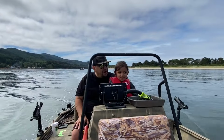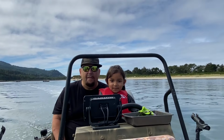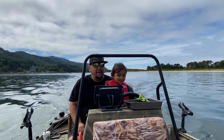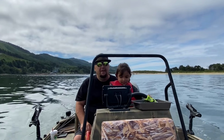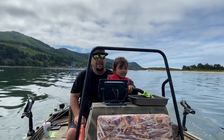Boat, take us where the big crab are, Mia. She's gonna find us some big crab. Start them young. She's learning how to crab, learning how to fish, learning how to run the boat. She's 6 years old. She's never too young.